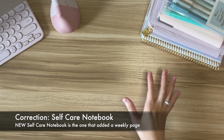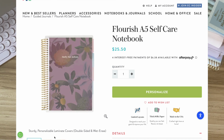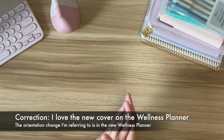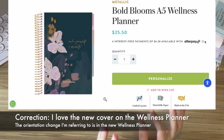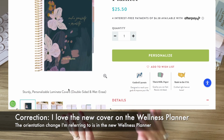And it is intriguing because it looks like they added a weekly page in it and it looks like they changed the orientation of the pages a little bit. And I love the cover on that. I'm most likely going to pick that up at some point because I love what it says on that cover.